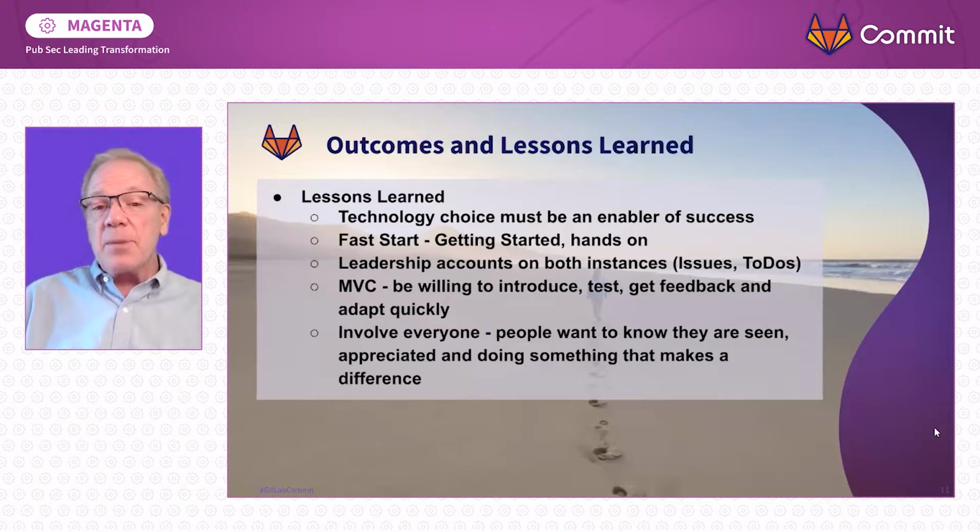So if you're a government leader, if you're a system integrator, a thought leader, I would challenge you to take a look at how you can, especially in the midst of this pandemic, take GitLab's seamless high to low capability and employ that in your program? Because again, the technology doesn't change the culture, but the right technology can enable that cultural shift.